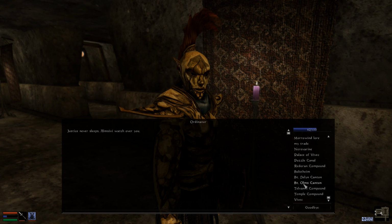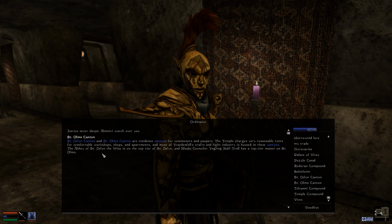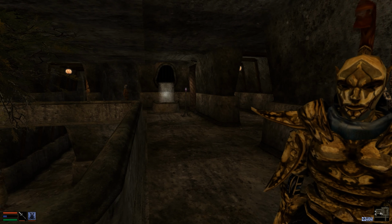What's in the St. Olm's Canton? St. Delyn and St. Olm's Cantons are residence cantons for commoners and paupers. The temple charges very reasonable rents for comfortable workshops, shops, and apartments, and most of Vardenfell's crafts and light industries are housed in these cantons. The Abbey of St. Delyn the Wise is on the top tier of the St. Delyn, and Hlaalu Councillor Ingling Half-Troll has a top-tier manor in St. Olm's. What is it, citizen?